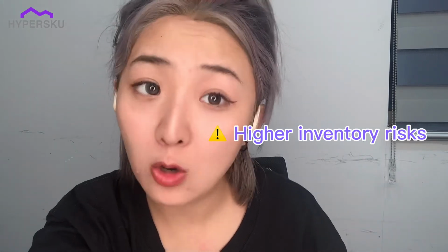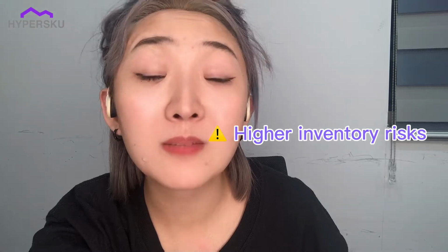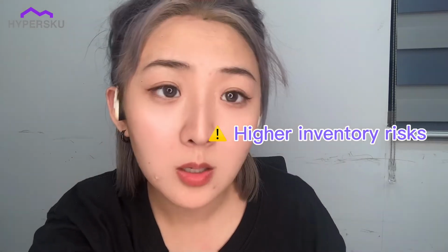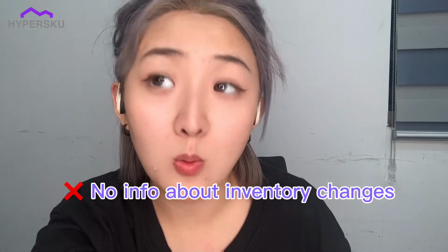The third problem, there is a higher risk of out of stock. Because AliExpress sellers' products come from different suppliers, it's easy to be out of stock. AliExpress sellers will not reserve stock for you. If the product is sold out, it's sold out. Nor will they inform you when the product will go back in stock, or if it is already removed permanently.